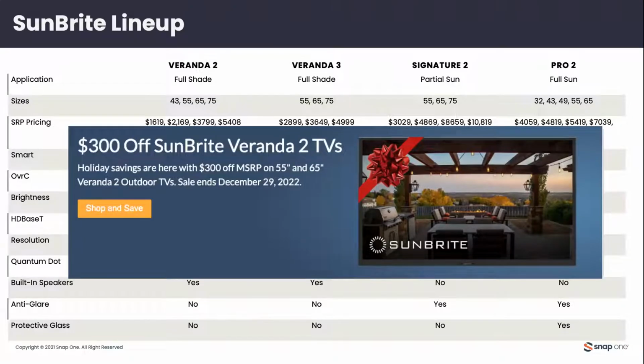Basic lineup chart, but you can see the pricing on the site. But something I do want to bring your attention to is we are running a promotion right now on Veranda 2 TVs. So as you're planning 2023, we do have $300 off 55 and 65 running through December 29th. So if you have a project you're working on now, or you have one that may be coming up in the spring, now's a good chance to take advantage of that.